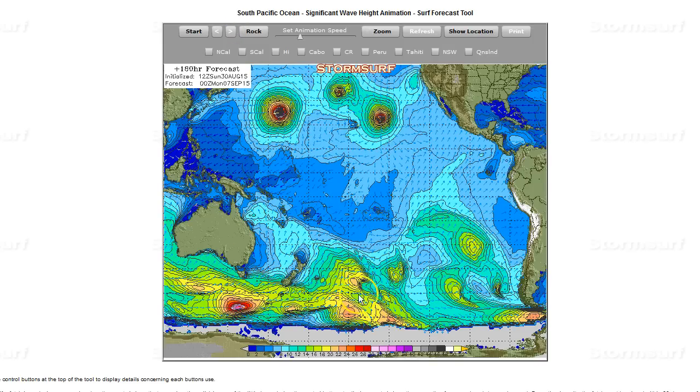So basically, for those two systems we saw, the arrival time for California is in the next weekend time frame, Labor Day weekend. So that's good news. Some southern hemiswell focused mainly, let's say, for Southern California and certainly down into Baja and Central America as well.